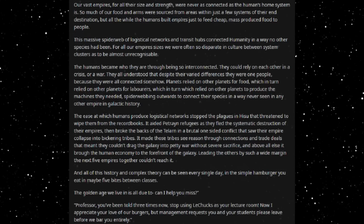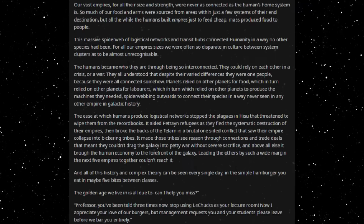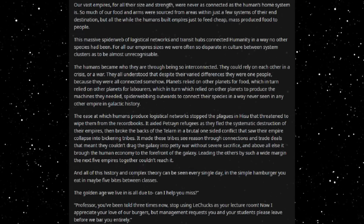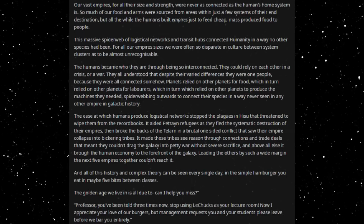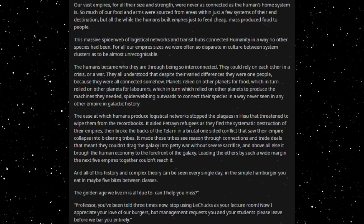Planets relied on other planets for food, which in turn relied on other planets for laborers, which relied on other planets to produce the machines they needed, spiderwebbing outwards to connect their species in a way never seen in any other empire in galactic history.